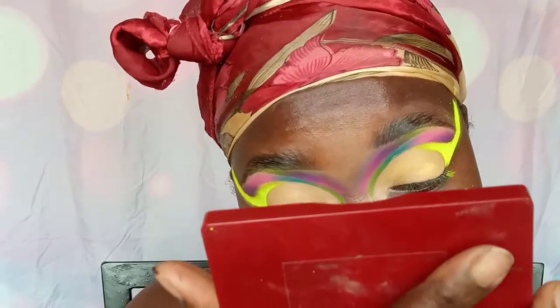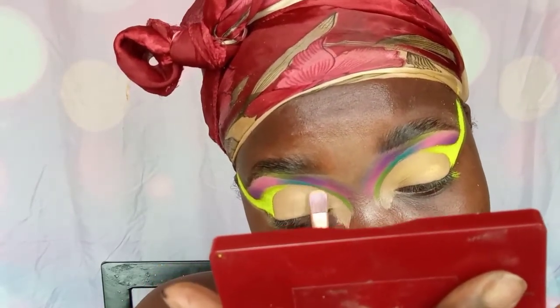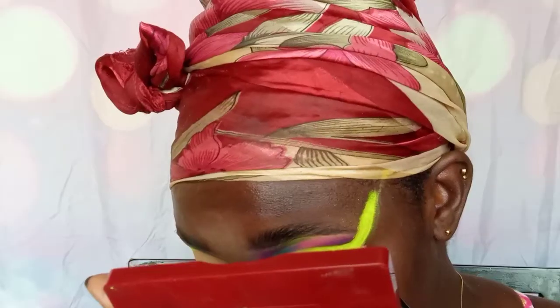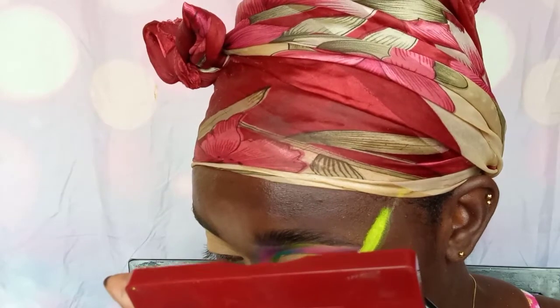Now I'm using a smaller, flatter brush to get me closer to the cut crease. Taking it closer will make sure there is no space in between, and it gives a cleaner, clearer, crispier look. So you can always trade out your brushes. If you need to cover vast space, use a flatter, bigger brush, and to get it neat, use some smaller brushes.